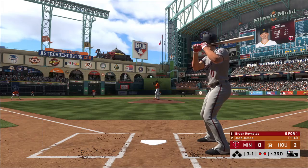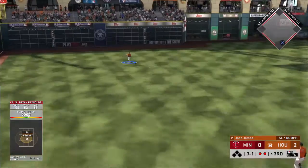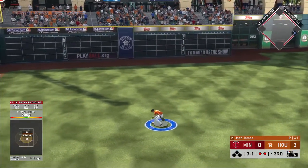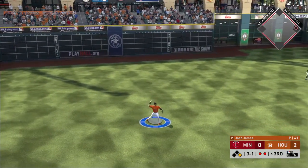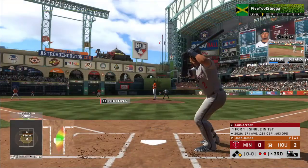If you're going to go down 1, 2, 3, at least make the guy work for it. He's doing that, and he's even gotten himself into a good hitter's count now. And Reynolds has himself a base hit. Great job there of cashing in on the 3-1 count to extend the inning.